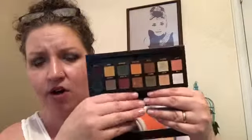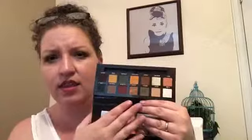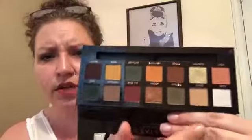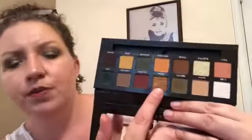First of all, I have already the Prism palette, and I hear that this one and the Prism palette together make a really fantastic pairing in terms of, this is predominantly matte shades. There's 3 shimmer shades. This one here, which is Cube, this one here, which is Electric, and this one here, which is Adorn.